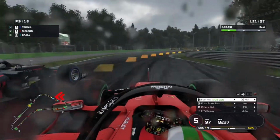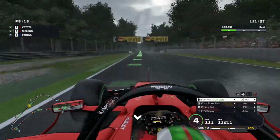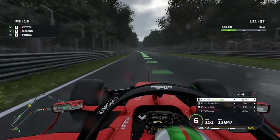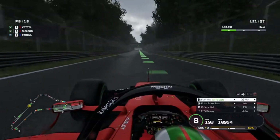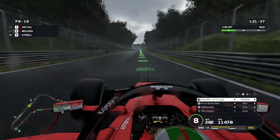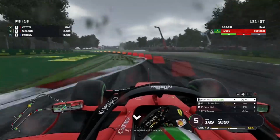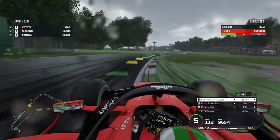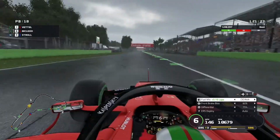Going to go for it down the inside of Stroll, and we've made it up into P8. Don't normally see an overtake there, but we've made it work. Past the Canadian, up into P8. Gap to car in front is 6.2 seconds. Now we just need to deal with the 3-second gap.